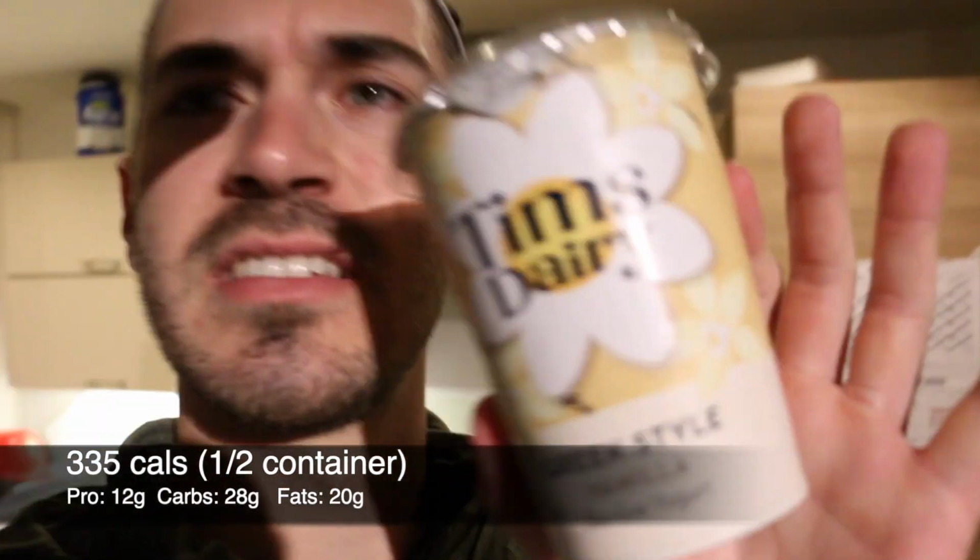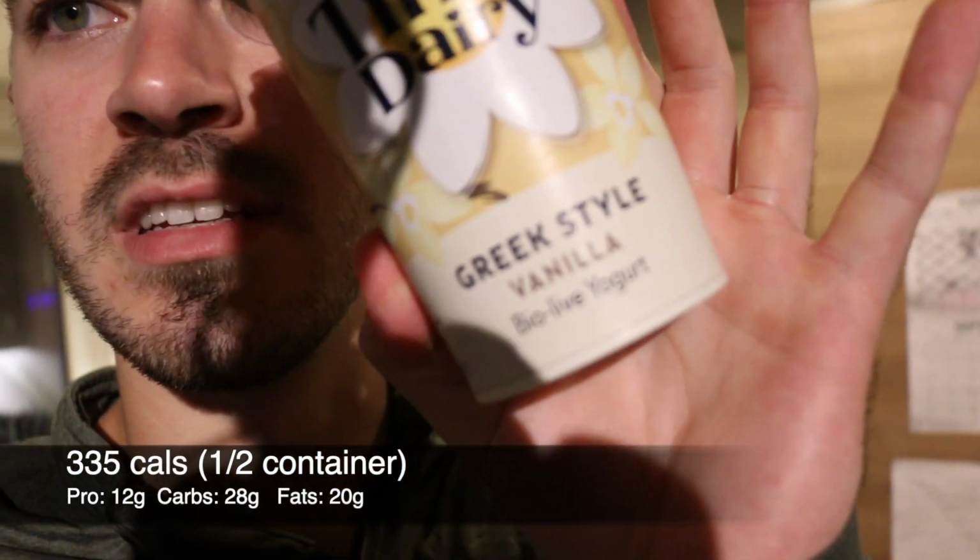Last thing before bed, I'm gonna have some snacks. I also think I'm gonna have one more scoop of protein, just to get my last bit of protein in. I'm also going to be having some Greek style yogurt. I just learned that Greek yogurt and Greek style yogurt is different, but this is Greek style.